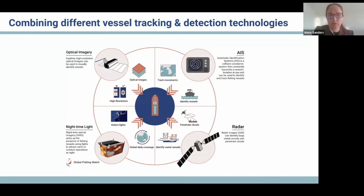We call vessels that we can't see an AIS signal for dark vessels. Other technologies can be used to help detect those dark vessels, including radar, which can penetrate through clouds; night light detection, which can pick up the presence of fishing activity that uses lights to attract fish and conduct night operations; and optical imagery, which is high resolution data to identify smaller vessels, but can't see through clouds. We also are exploring other technologies such as radio frequency, which can be used to detect vessel equipment on board vessels. All of these different data sources can be combined to reveal a more complete picture of fishing activity.